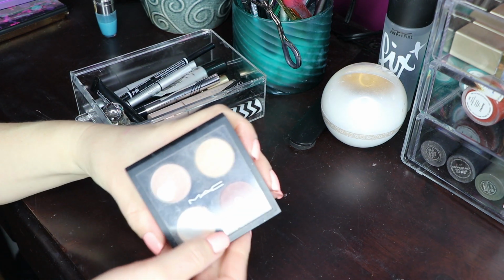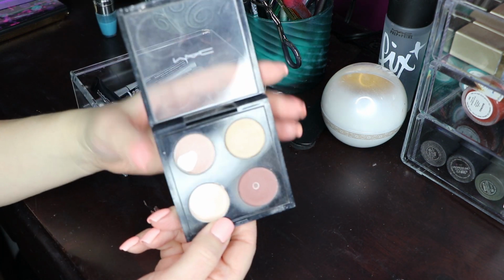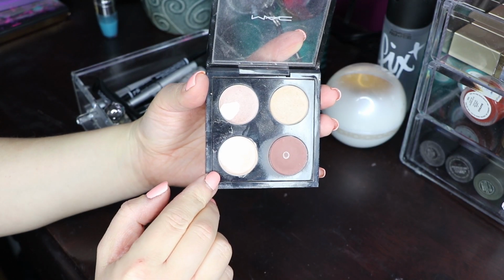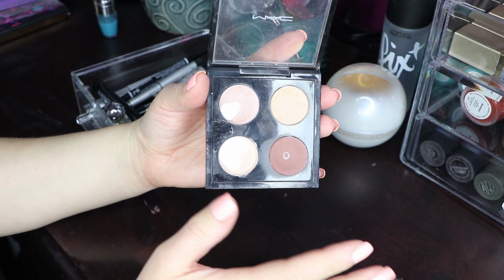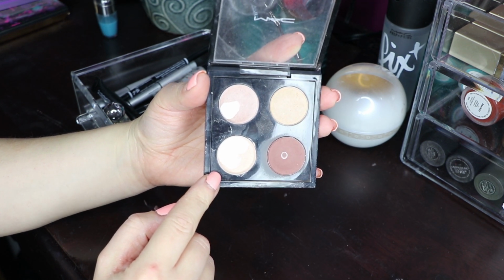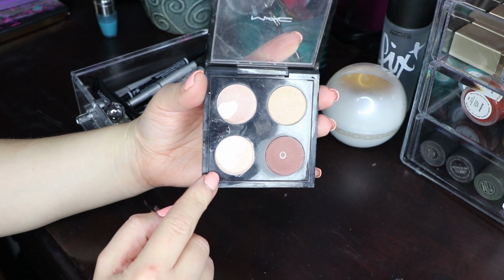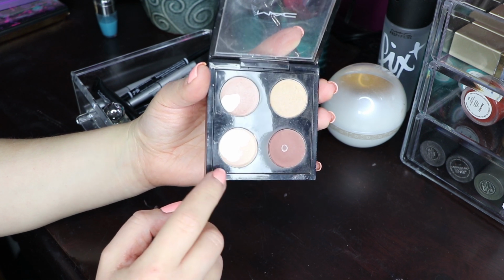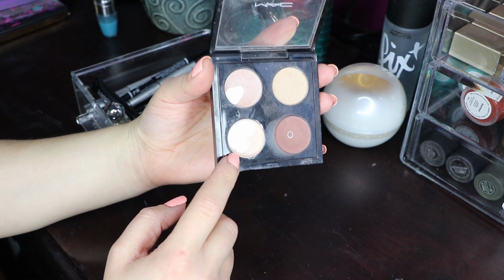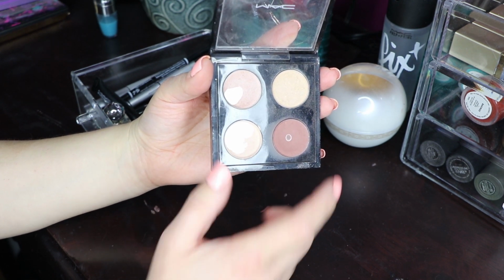Next up is a MAC eyeshadow quad. I've had the quad itself for some time, but I just keep putting shadows in here as I finish them up. So the shades in here are ones that I use pretty much every single day, especially this one here. This is Blanc Type, which I've been using for a year and a half straight now, every single time I do my makeup. And it's only just starting to be finished. You can see there's just a little bit of a crescent left. Can't wait for this one to be done, honestly, just because I've been using it so long.